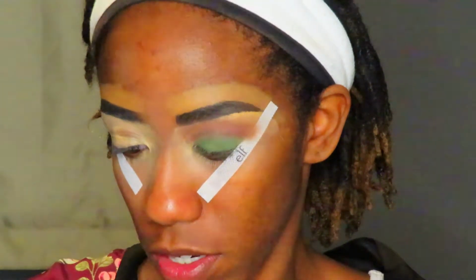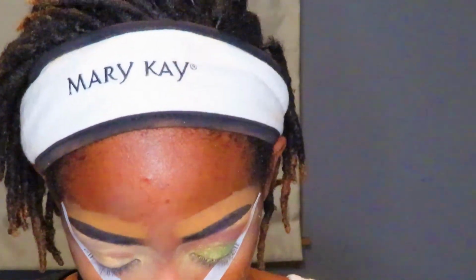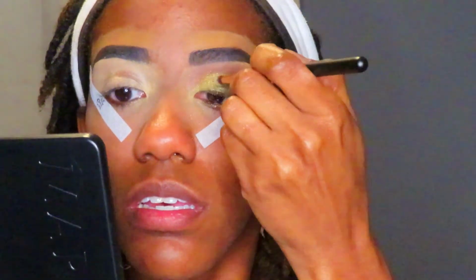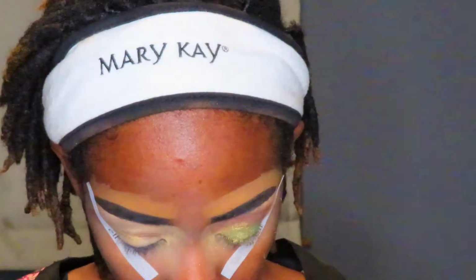So now I want some shimmers up in this bad boy. Actually, what I'm going to do is take Topaz and put it on the kind of middle to inner corner. Try something different. I'm gonna try a little pointer brush that maybe could pack on a little bit more. So I really want this to be like, boom. Straight out of here. I mean, that packs it on a little bit better.